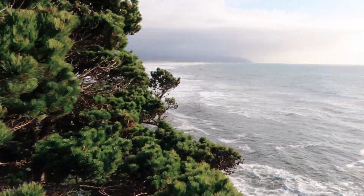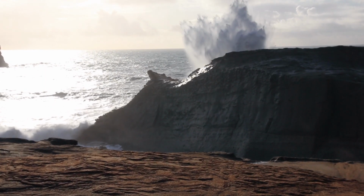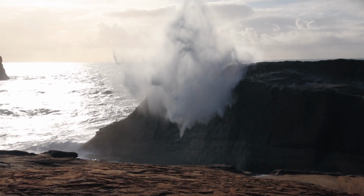You may think that this looks a bit familiar because this rock is also called a Haystack Rock, and it looks quite similar to the one up at Cannon Beach.